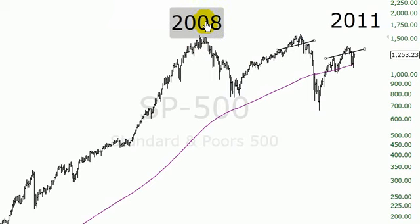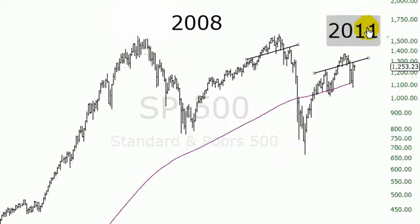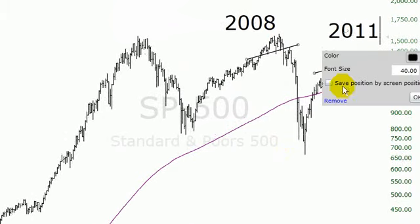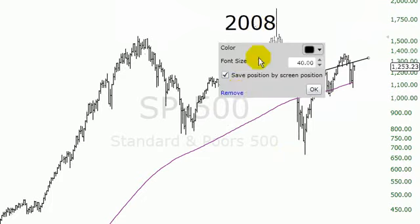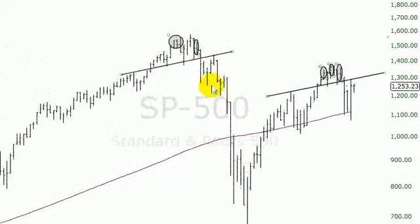So when we're looking at this particular chart, let me open this up and show you something. This is 2008, and this is 2011. Let me remove these off the chart now, and let me scroll this a little bit more. I'll show you what I'm looking at here, and you can see how the market came down.